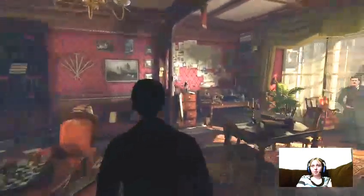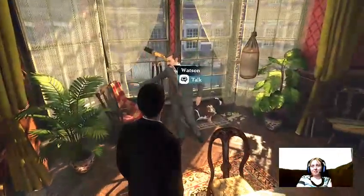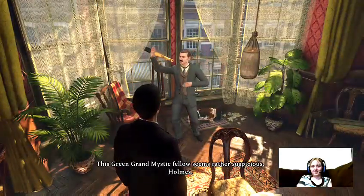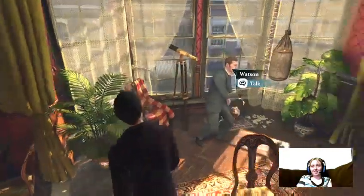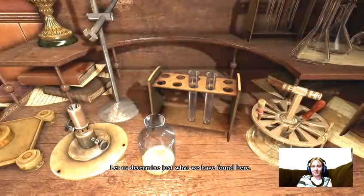Alright, so now we're back at Baker Street. Toby is happy, looking at windows. Watson's practicing that weird meditation. This green grand mystic fellow seems rather suspicious, Holmes. What should we do next? Watson, you got some moves, though. Good for you. Let's do some analysis now while Watson gets in touch with his inner plant.